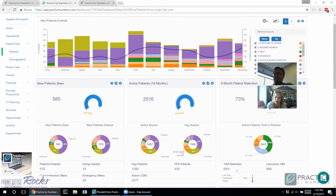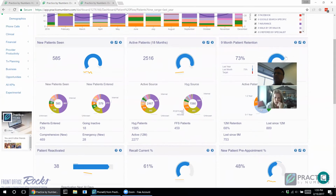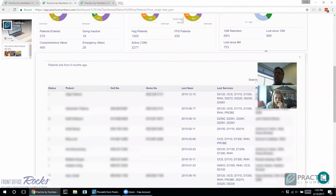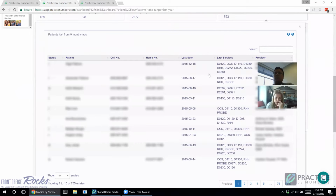So for the office to stay at a level active patient count, they have to replace 32% of patients every year. Is there a way to tell which ones have been marked inactive versus went inactive? Yes, actually, if you click on this list, it will give you a total list of every single patient, with their phone numbers so you can call them, and it also shows right here if the patient was inactive. So this patient is active versus the other patient was inactive.